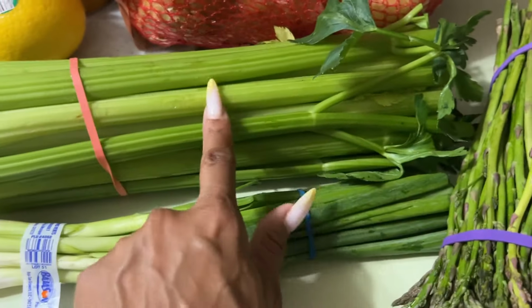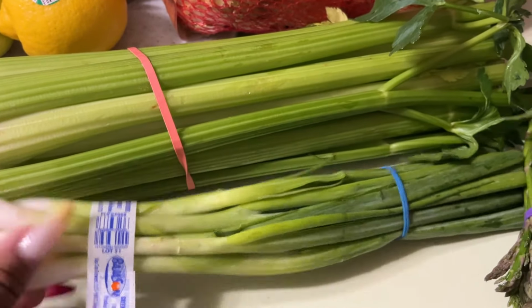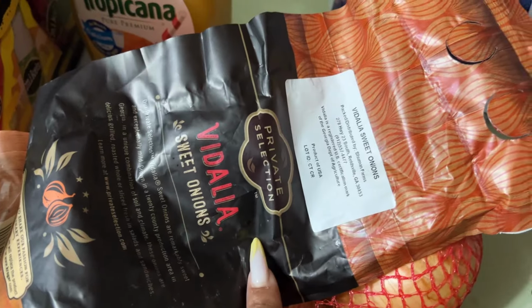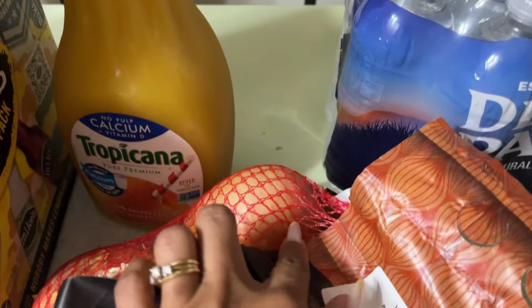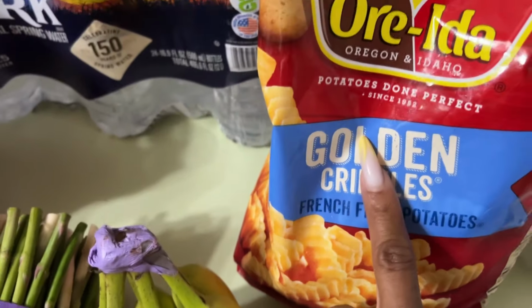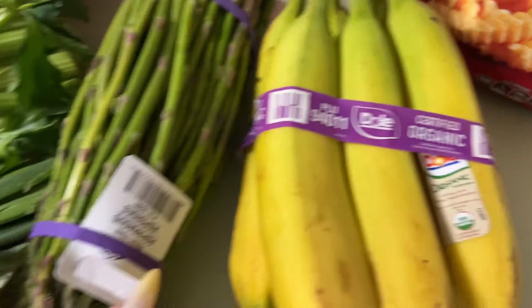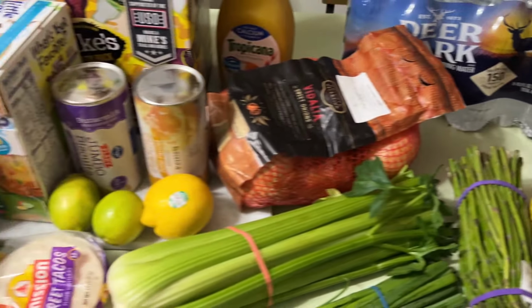And then we had celery. I think the celery was just on sale. Green onions. I love these when we make tacos. And then I had some sweet Vidalia onions because I think we had like 2 left. And then Tropicana juice. These onion shells are getting everywhere. Deer Park, which was on sale too, and Golden Crinkle fries. Got some organic bananas, and then we got some asparagus, guys, and that's all we got.